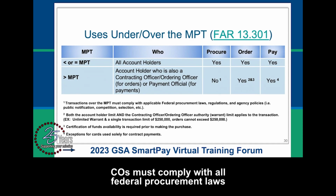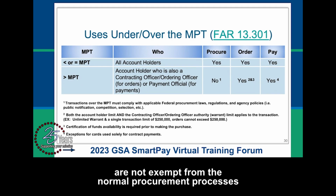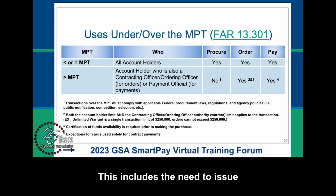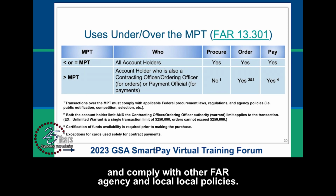COs must comply with all federal procurement laws and agency regulations and policies when using the card. Account holders who are also COs or ordering officers are not exempt from the normal procurement processes simply because they hold the purchase card. This includes the need to issue a formal written purchase order contract, requirements for publicizing purchases, acquisition planning, and comply with other FAR, agency, and local policies.